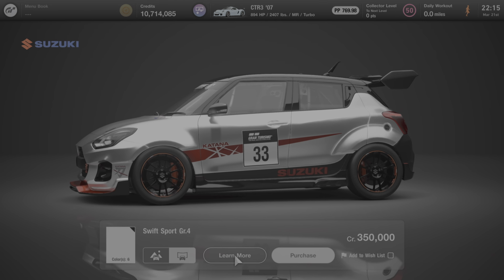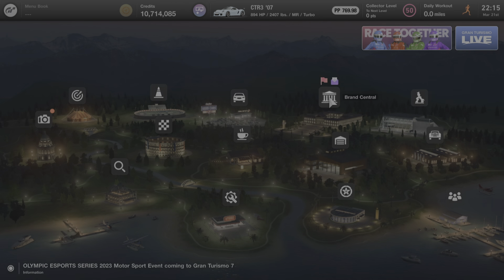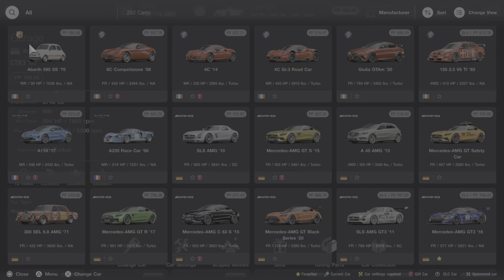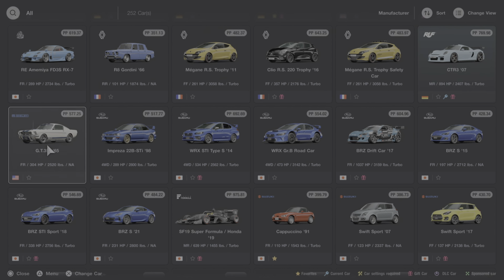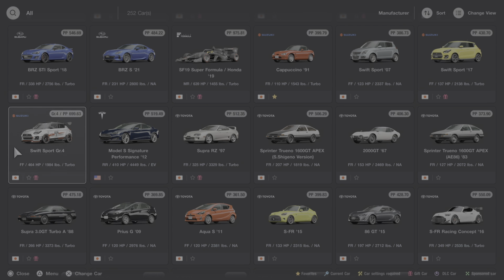Alright, that's everything we can learn about this car from Brand Central, so I'm going to back out to the main menu now, and we're going to go to the garage where I'll get into this car and we'll learn some more about it. Alright, so here at the garage, I'm going to click on Change Car. I come down to S for Suzuki. And here we are, and here is the Swift Sport Gr.4. Alright, I'm going to click on this car, we'll listen to the startup sound, and then we'll learn some more.